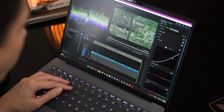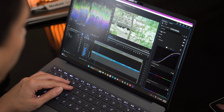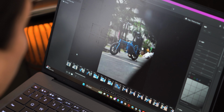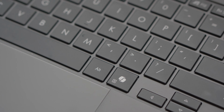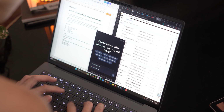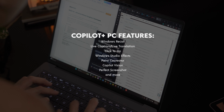Speaking of, it did good work on Lightroom and straightforward editing on Premiere Pro, but don't expect it to go beyond the basic multimedia tasks. What you can do seamlessly, however, are AI tasks. As a Copilot Plus PC, the Zenbook A14 comes equipped with all the internals that give you on-device AI like Windows Recall, live captions and translation, and other always-on features.